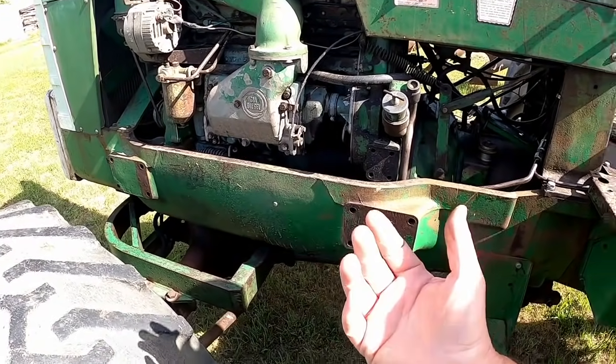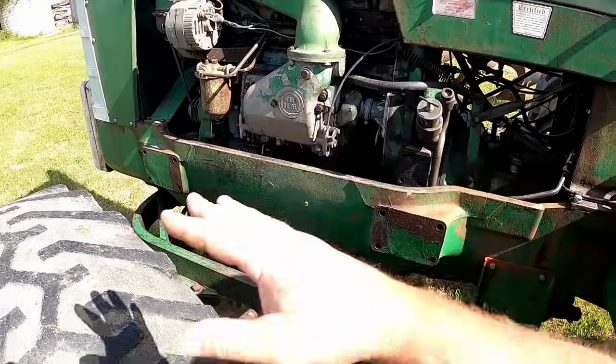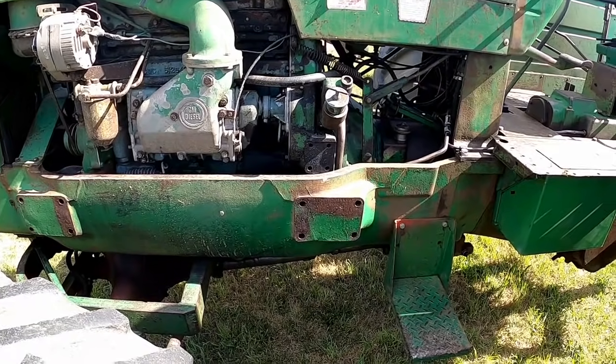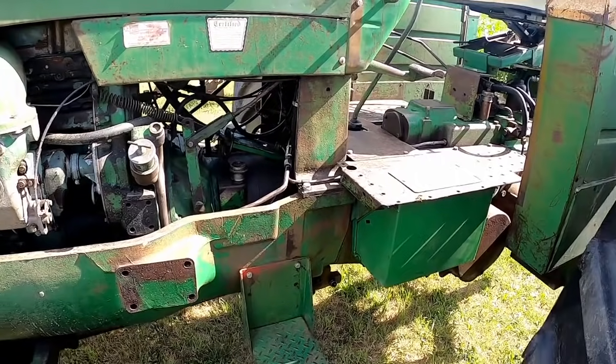They probably could have changed gear ratios and put smaller tires on the front to level the tractor out, but then you're going to lose traction because you've got real small wheels up front. So they just rolled with it.